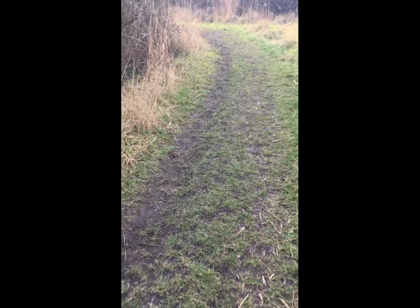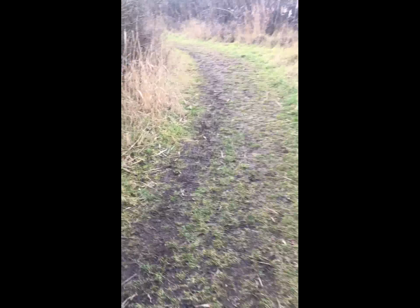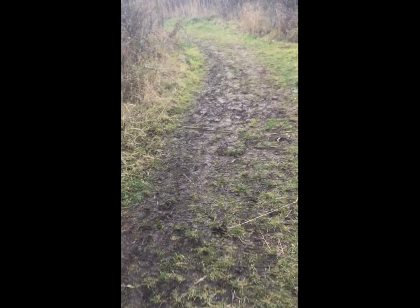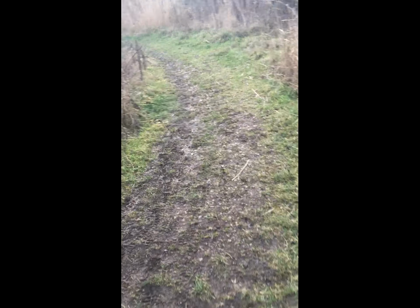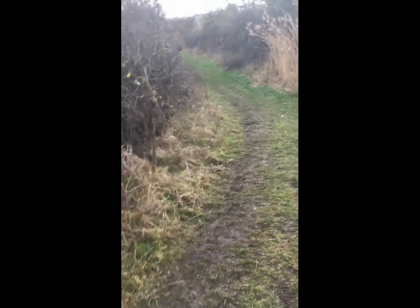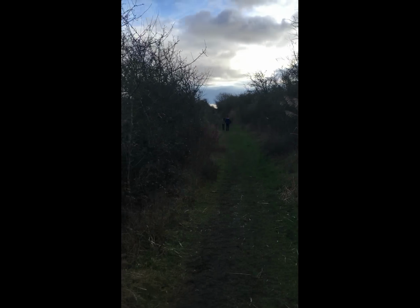Alright guys, we come to a bit of a drier area. It's still a bit muddy, but a lot drier than it was. So, not splashing through puddles and mud up to your ankles. Much more pleasurable to walk with. There's the wife and Cooper up there. Got Bailey Bear with me. And we're out for a wander. Nothing better.